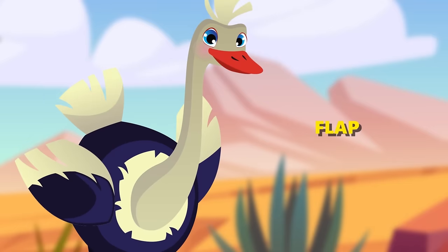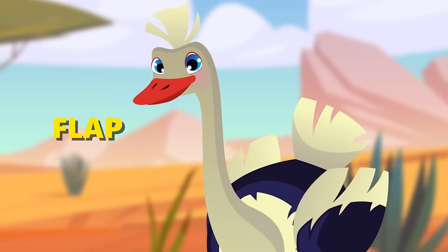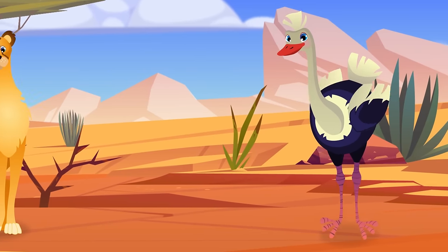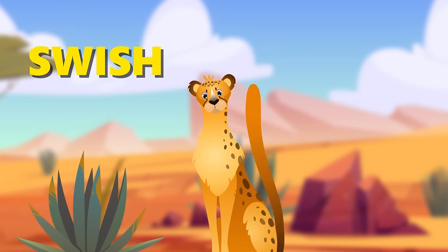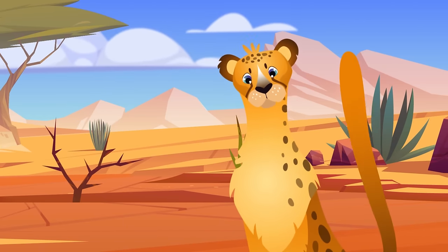The ostrich goes flap flap. Flapping her wings, flap flap flap. The ostrich goes flap flap. Ostrich flapping to the beat. The cheetah goes swish swish. Swishing his tail, swish swish. The cheetah goes swish swish. Cheetah swishing to the beat.